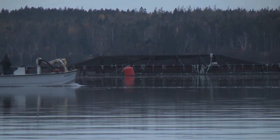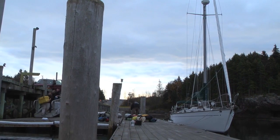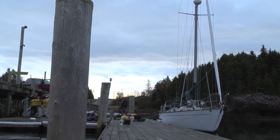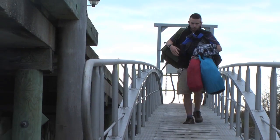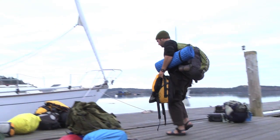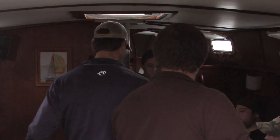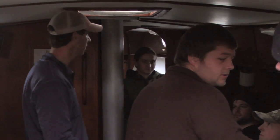A thing for every place and a place for everything. Ideally, there'd be 2, 4, 5, 6, 7, 8. So we can put 8 people down below.